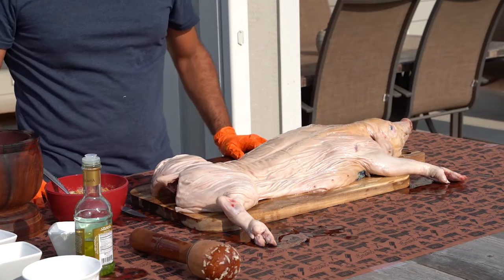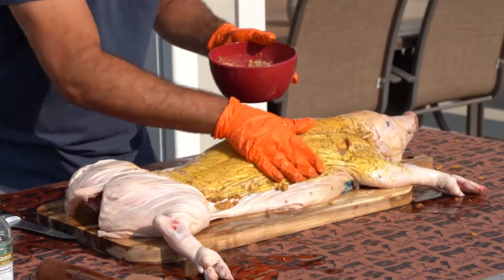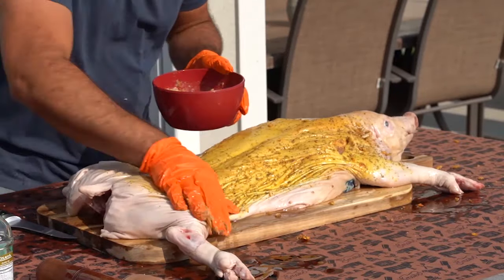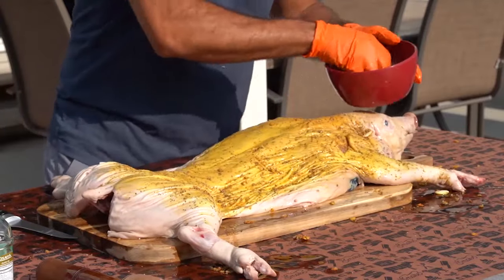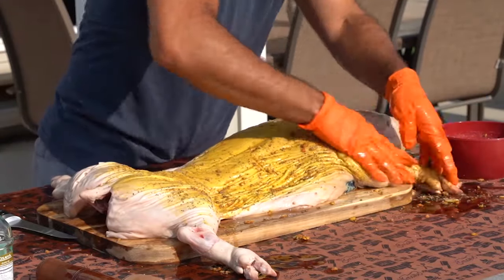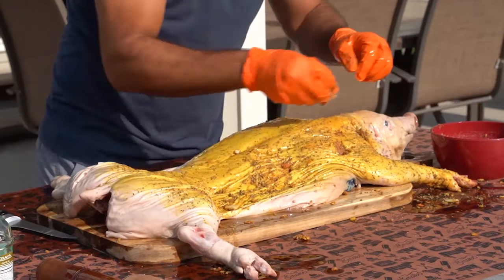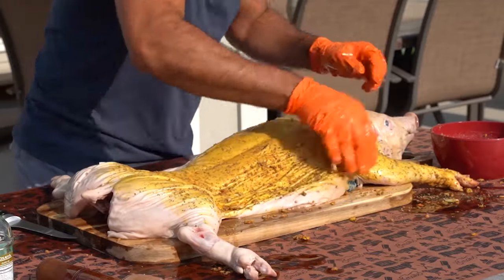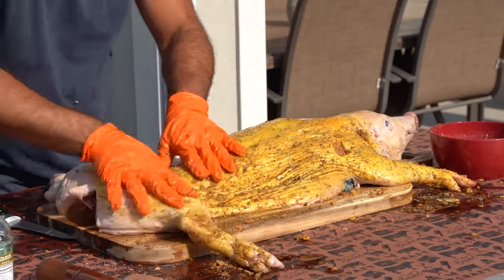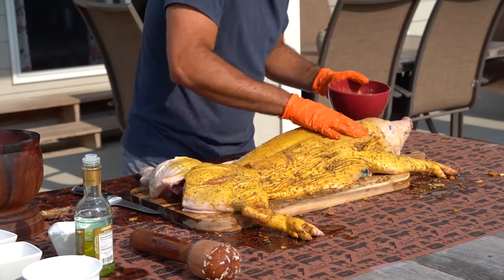Okay. All right. So now let's get this going. You see that nice color, that red and yellowish color from the sazon. That's what I'm looking for. Okay. Now, the incisions that I made over here, I'm gonna stuff some seasoning right there. Okay, right here we have another one. Right here's another one. All right, and we're gonna do this on both sides, not just on top, on both sides. So here you see that nice color right here from the sazon. I love that color.